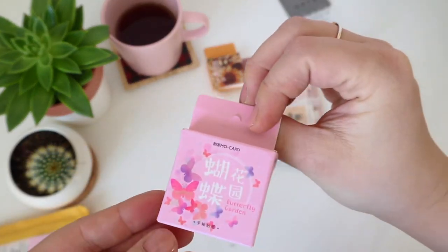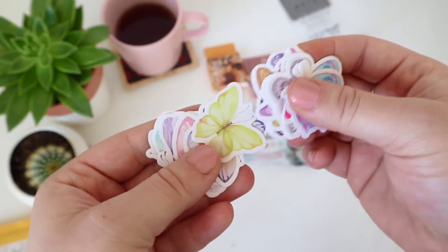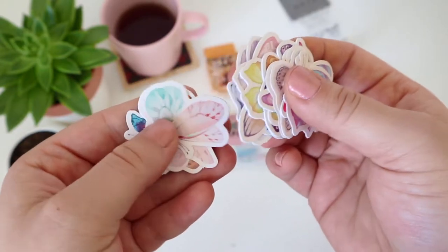And I'm back again with more stickers, and this time they're butterfly stickers. I like how there's many different colors of butterflies. I usually find myself only having pink stationery, so it's quite nice to have variety.